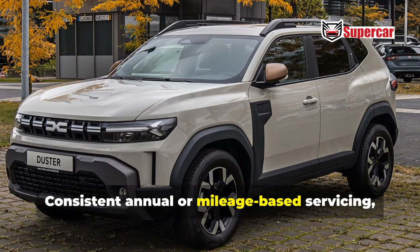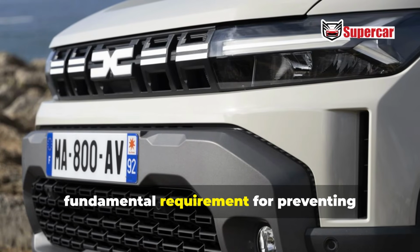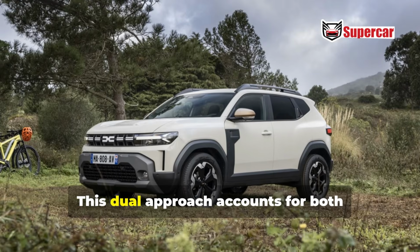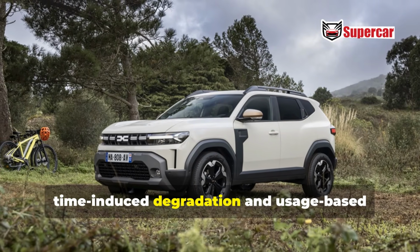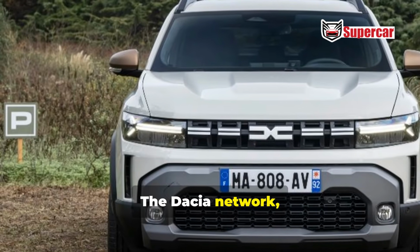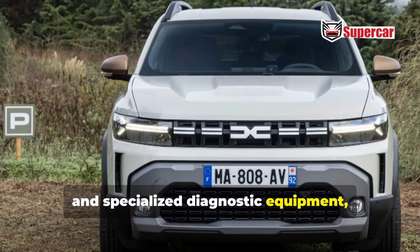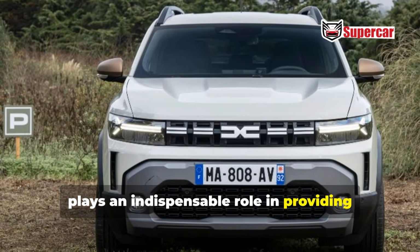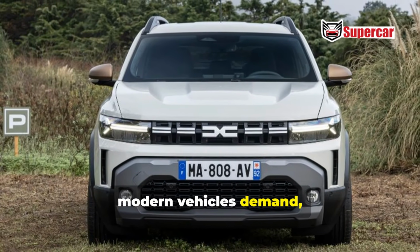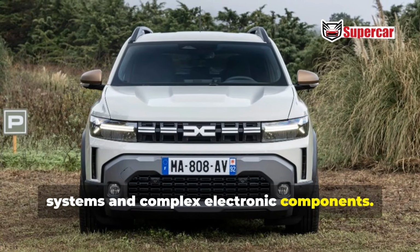Consistent annual or mileage-based servicing, whichever comes first, is not merely a suggestion but a fundamental requirement for preventing premature wear and tear and ensuring warranty validity. This dual approach accounts for both time-induced degradation and usage-based stress on vehicle components. The Dacia network, with its factory-trained technicians, genuine parts, and specialized diagnostic equipment, plays an indispensable role in providing the precise, manufacturer-specified care that these modern vehicles demand, especially for high-voltage hybrid systems and complex electronic components.